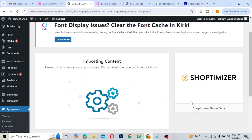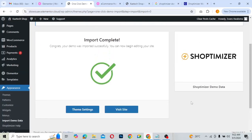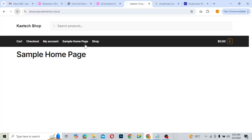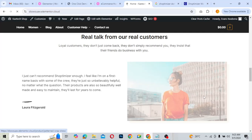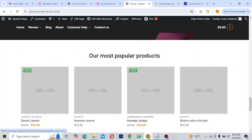All right, guys, the plugin has been successfully installed, and now it is importing the content that we need for our website. All right, our demo has been successfully imported, and we can go ahead to visit the website. You can click here to visit the website, or I'm going to go to the front end. So now here it is. Our website is done, and now we have all the demo content that we need to kickstart our website.